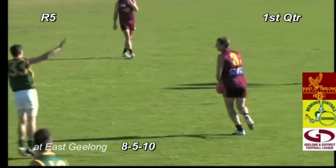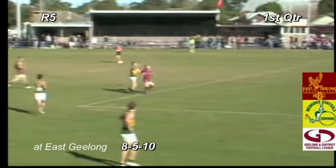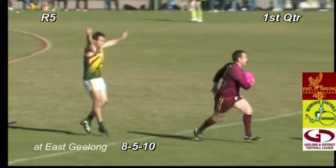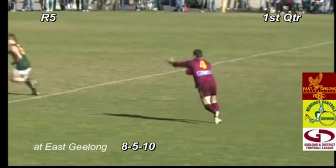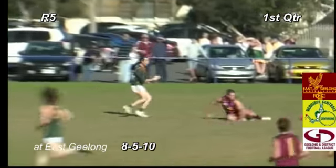Standing in front of Shrewsbury, and Simon Primke has the resulting mark and kicks forward now. Goes looking for and will find Sean O'Leary. Strong mark. He takes some good ones, doesn't he? So he's now waiting for the big fella to lead. He's kicked it into space. Oh, the big fella just couldn't get down.